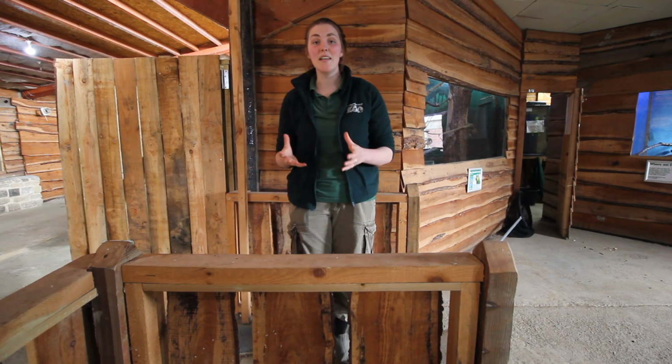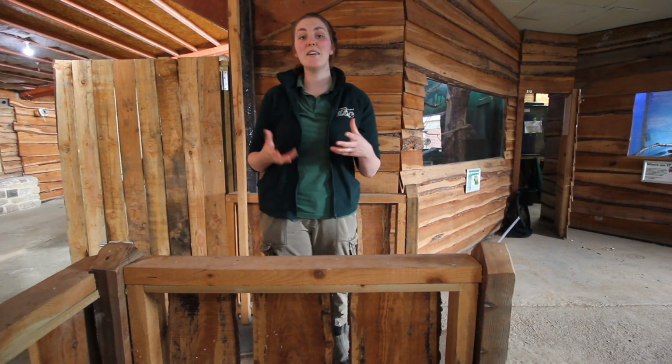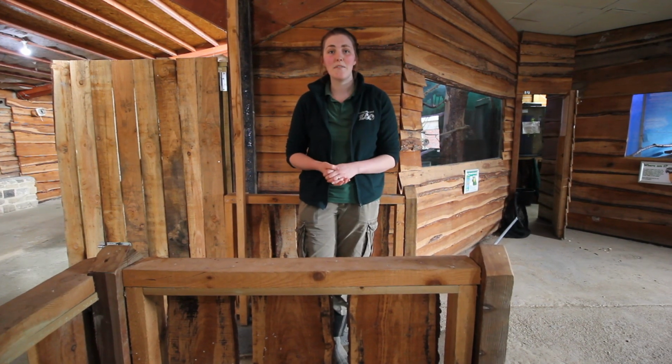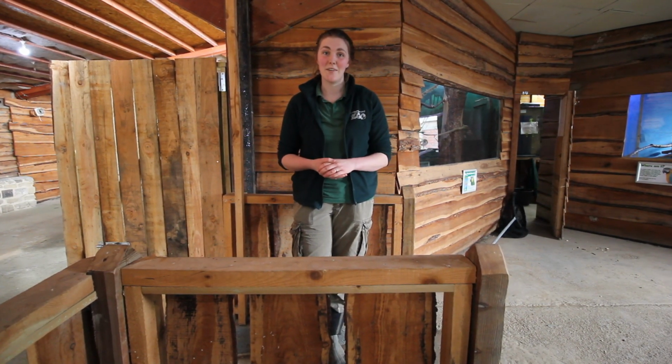So my name is Lauren and I'm responsible for the hothouse and some of the hoof stock here at Northumberland Zoo, and I hope you enjoy meeting some of our animals. We'll start off with one of our invertebrate species.